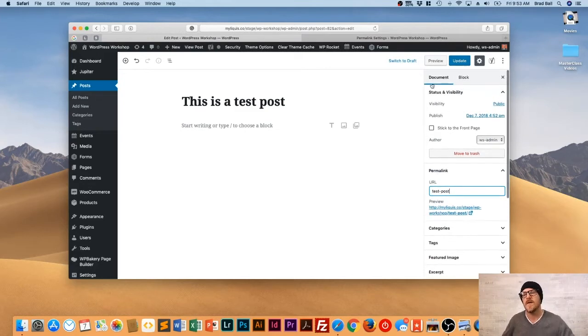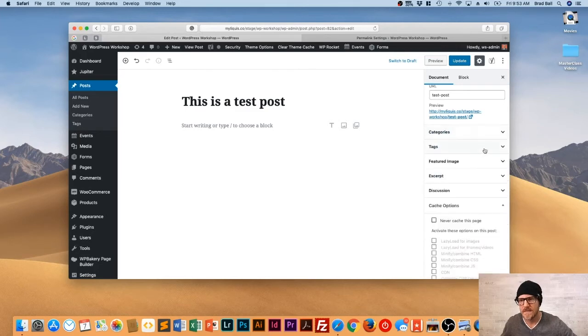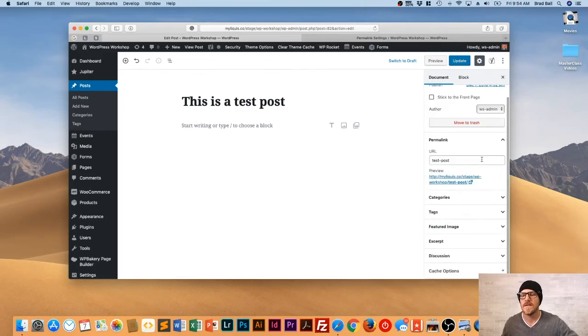You can see over here, we have document, we have block. Well, let's just first talk about document. Document is all the page or post settings, so whether the post is public or a draft, who the author is, the permalink, your categories, tags. I'm in post, so it has tags and categories, the featured image. All of this stuff is not new. This is just moved from stuff that was down here, and the stuff that was already over here in previous versions is now in these little drop downs. So that's really all that's changed over here. It's just a different view. So that's the document tab.